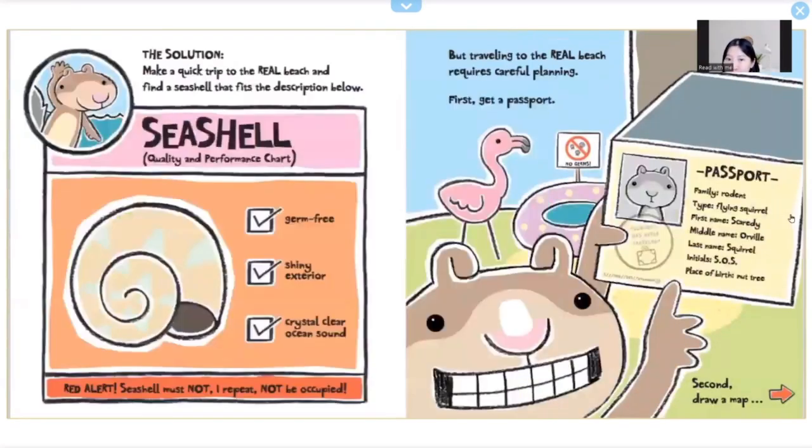The solution: make a quick trip to the real beach and find a seashell that fits the description below.